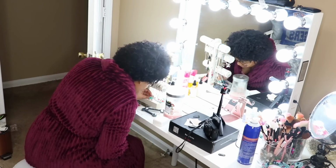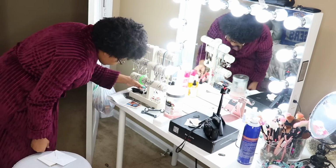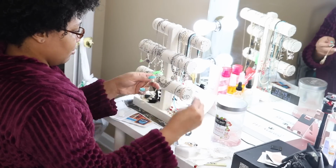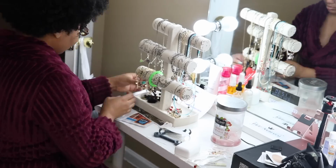So I'm also going to go ahead and declutter my little jewelry station. And I was debating opening my anklets that I got for my birthday at the time that I wanted to wear them, but I think it stops me from wearing them just to see them still sitting in the packaging. So I'm going to open those up and put them on the stand as well.